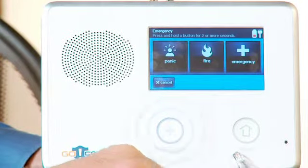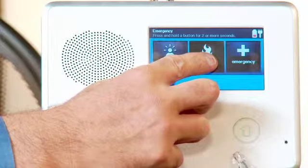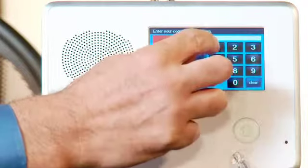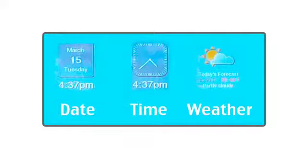So we would tap the emergency button, and on the screen you would have 3 emergencies that would pop up, and you would push that emergency on the screen for 2 seconds and it would send a signal to the central station. We also provide date, time, and weather on the screen. The weather is delivered through the GSM radio through the zip code, and that date, time, and weather is scrolling throughout the screen as well.